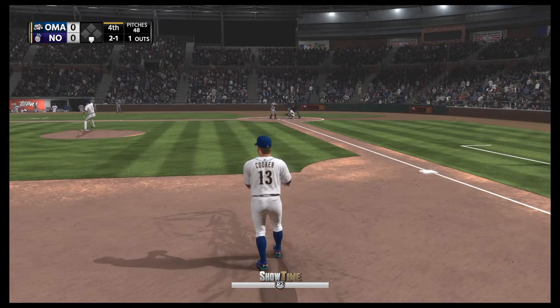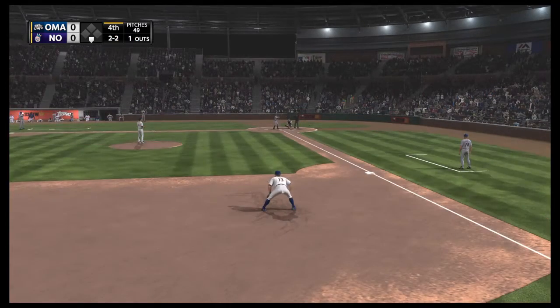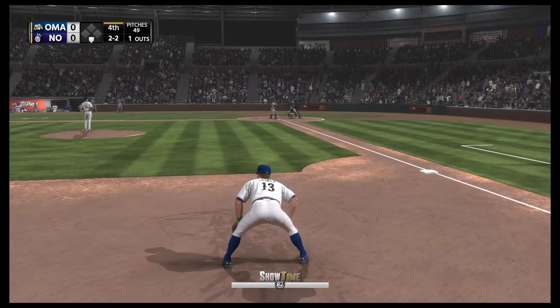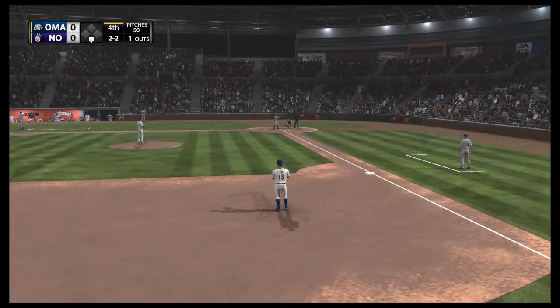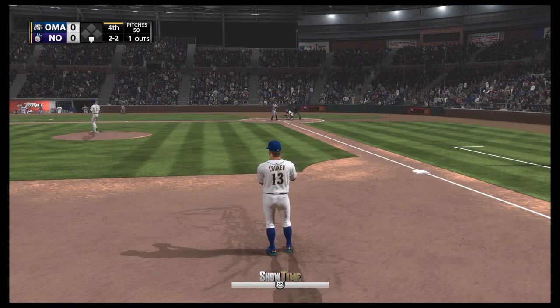Now the 2-1. Takes a pitch for strike number 2. Here's one hit softly down the line in left, but this is a foul ball. Pitching has the upper hand early as we're scoreless in inning number 4.